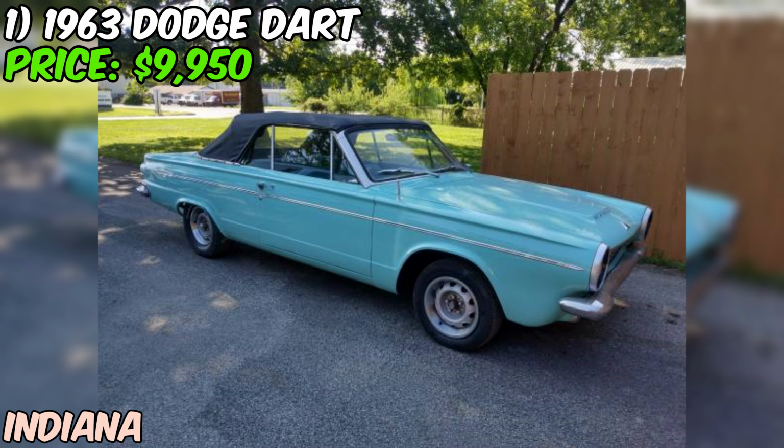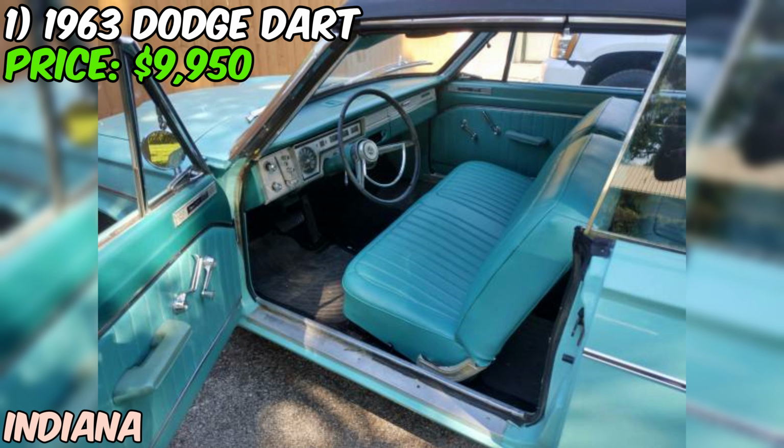We're diving into a classic beauty that's up for grabs on Craigslist. Get ready to feast your eyes on a 1963 Dodge Dart convertible that's sure to turn heads wherever it goes. Now let's talk about the nitty-gritty. The seller has listed this Dart with an asking price of $9,150. That might seem like a pretty penny, but hear me out.